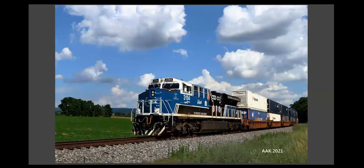And this is now on CSX's Lurgan subdivision. This is at the Fairhoff Chapel Road crossing in Waynesboro, Pennsylvania. This is my first and only time shooting any type of train on CSX's Lurgan subdivision. This is very picturesque farm country here as he heads toward Chambersburg.